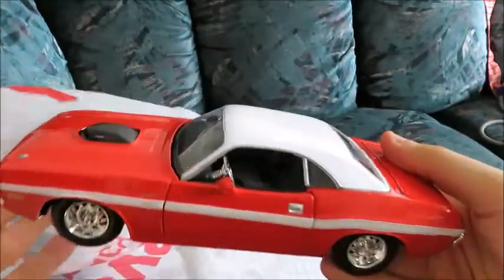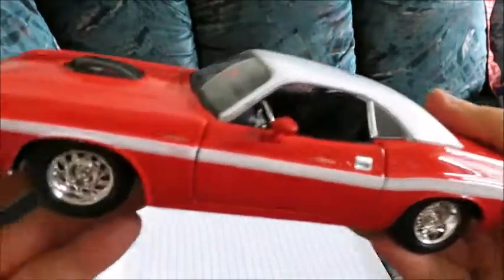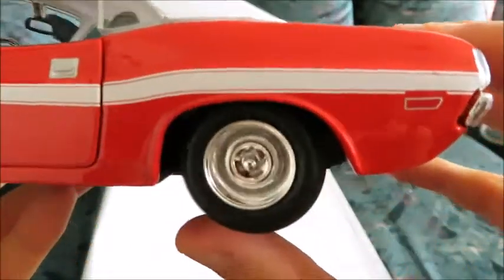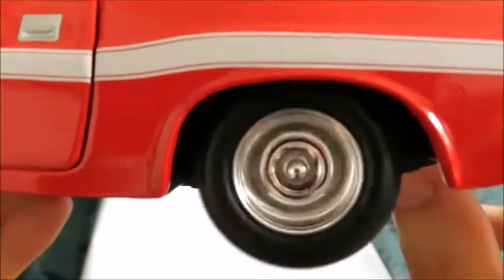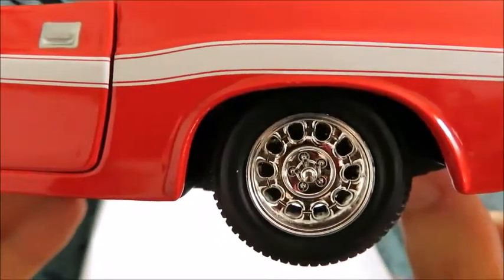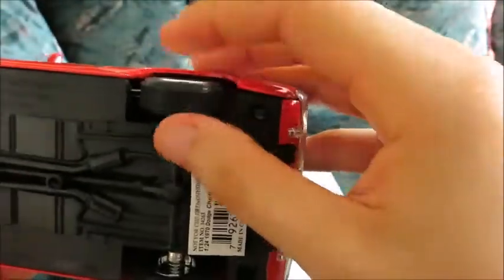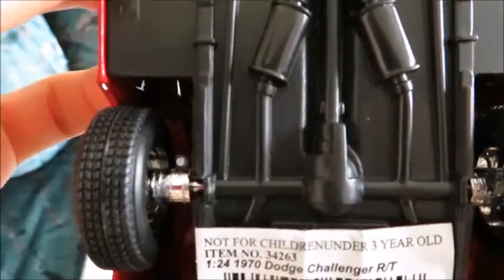It is the very colorful. Wow, hey, check it out. There we go. That's what I'm talking about. Oh no, what did I do here? Oh, okay. It is the 1:24 scale 1970 Dodge Challenger.